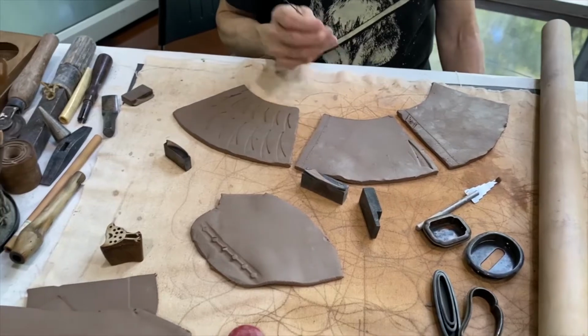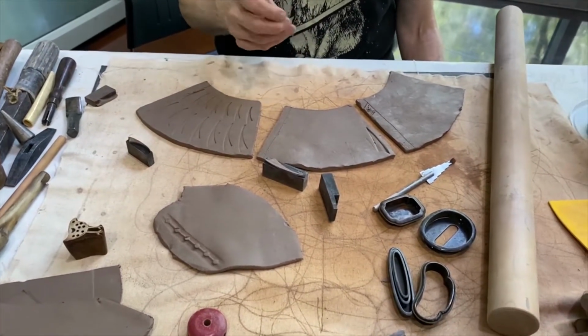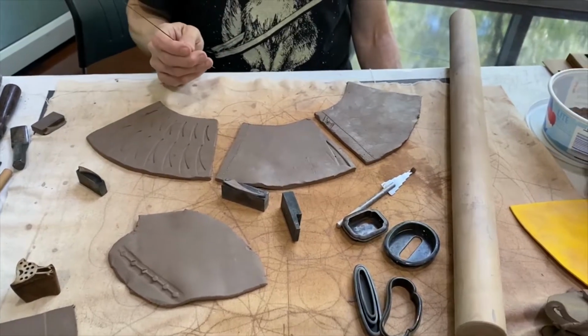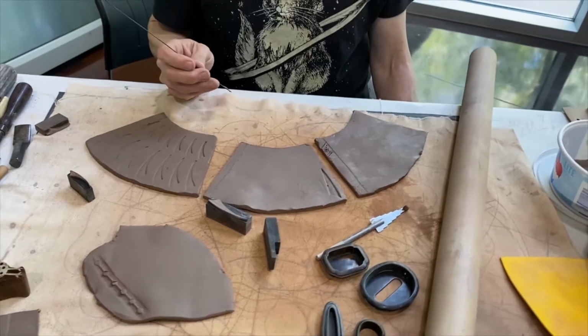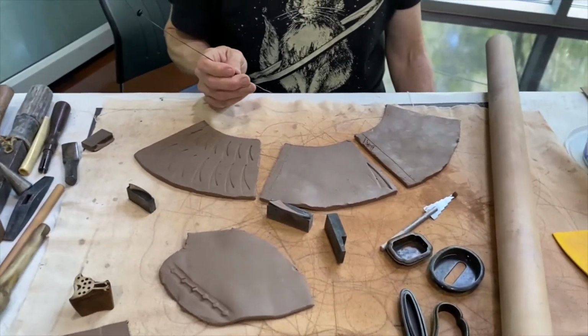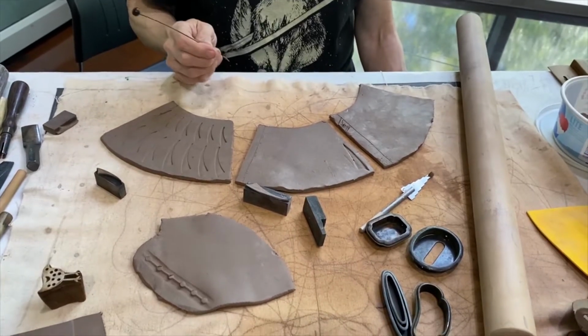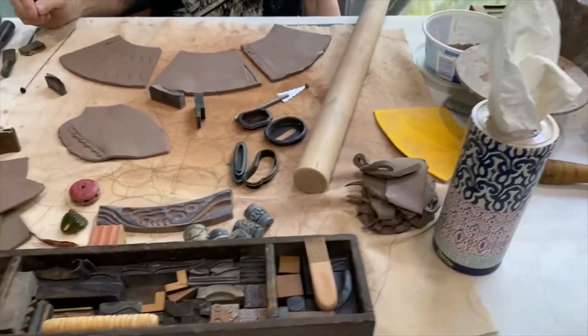And it will be kind of rough when I get finished with it, and I'll have to wait until it's hardened up a little bit, and I can then trim it, and do some detailing on it, and then I'll usually go back and trim it a second time, and then sand it before it goes in the kiln for bisque firing.